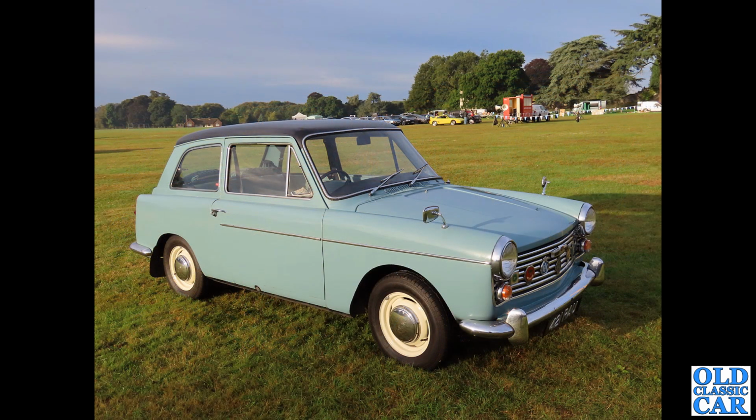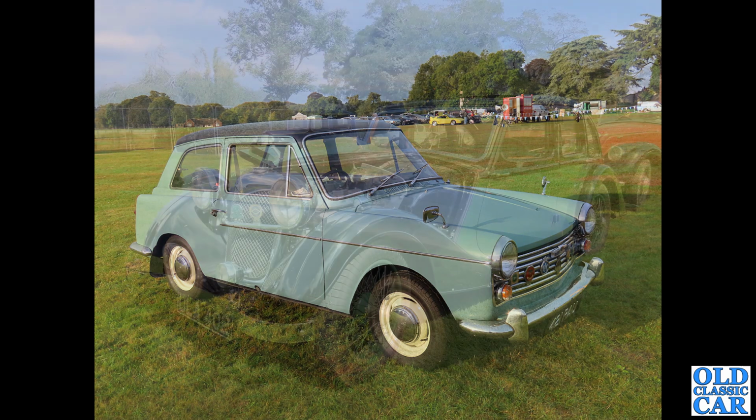Oh, lots of beauty here. We have an A40 ourselves, and this is a Mark II version, slightly longer wheelbase than our car. Mark II version of the Austin A40 Farina. What a lovely car that is. Is that Horizon Blue the colour? I think it might be, with the black roof. Yeah, I think standard was two-tone colours on those.